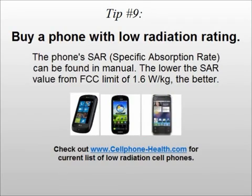Tip number 9, buy a phone with low radiation rating. The phone's specific absorption rate value, or SAR for short, can be found in the phone manual. The lower the SAR value from the FCC limit of 1.6 watts per kilogram, the better.